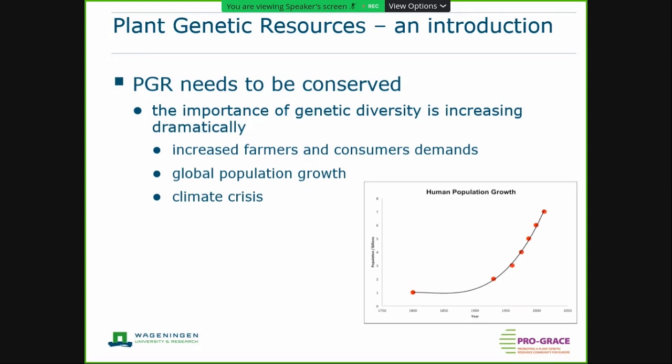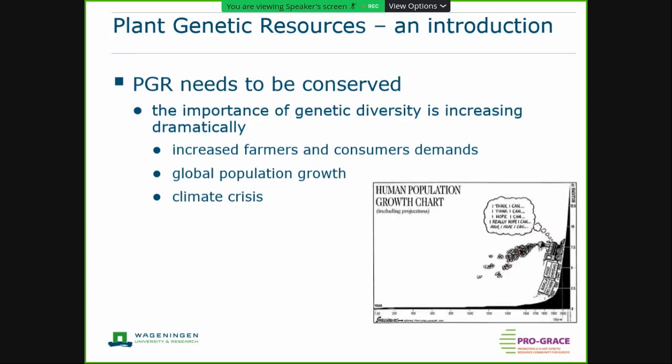We see that globally the population is growing. It will top off, but it will still continue growing to 10 billion or something like that. And those mouths have to be fed. And on top of that, we get the climate change, right? Causing yields to fail and causing all kinds of problems on that level.